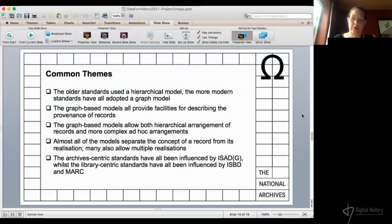Almost all the models had this separation of concept and realization. And just of interest, we noticed that there tended to be two different types: the archive-centric standards, which were very much influenced by ICA, and the library-centric standards, which were very much introduced by ISBD and MARC.